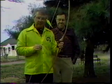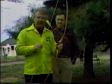We want to thank Dave Johnson for inviting us into his shop, showing the skills involved in making these longbows. And you know, folks, there's an active organization here locally that does nothing but shoot longbows. And if any of you would like to get in touch with them and learn more about this fun, new, growing sport, get in touch with us. We'd be happy to put you in touch with them.